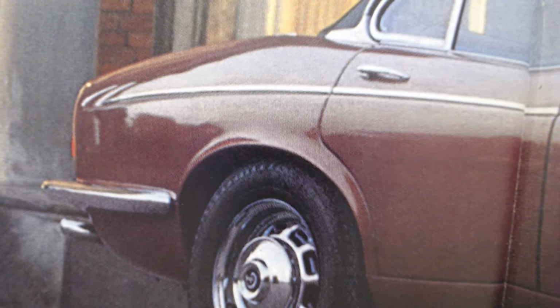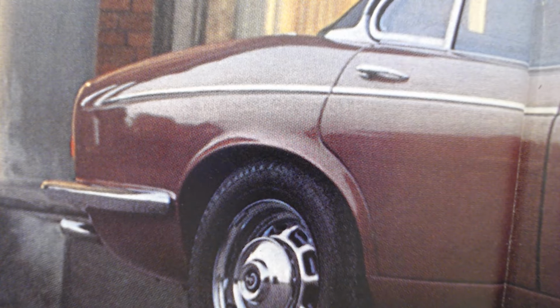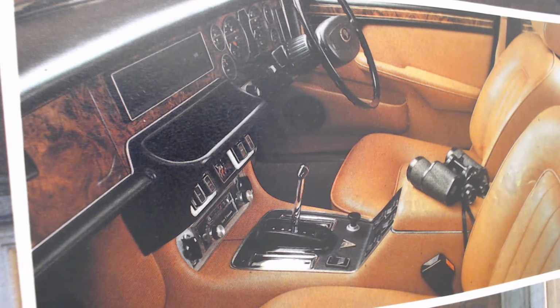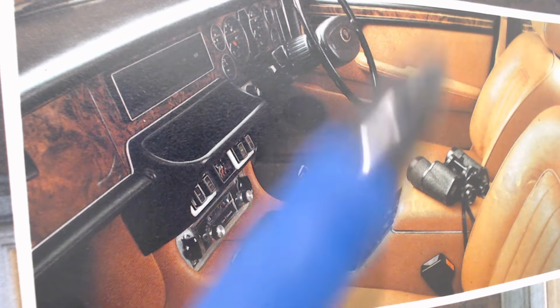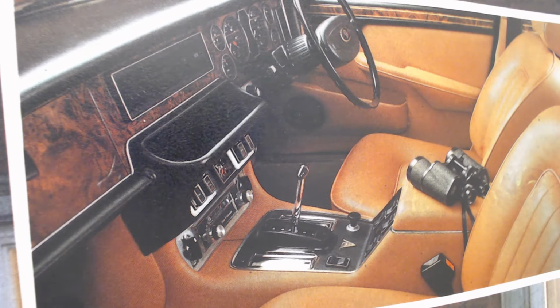Certainly a very elegant specification. Inside, similar but kind of not, I guess. Instead of this, and we have got completely different door trims as well. We've got wood going across there now. I'm sure there are extra bits of wood, as you would expect. The top of the range model, certainly a nice place to be on the inside, and I always thought Jags and Daimlers always made the best interiors in the world anyway.